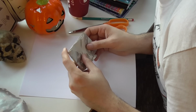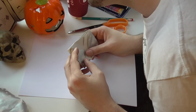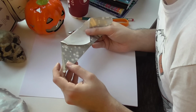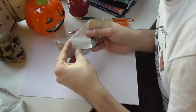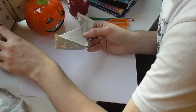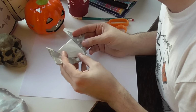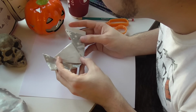Fold bottom left point. Okay, I'm lost. Fold each bottom point in to meet the middle and then open it out again. Okay, so open it out again. Fold bottom left point up. Okay, like that. Fold bottom right point up, like this. At the top point. Fold bottom right, fold bottom left, yep. Along the folds, tuck the top parts of the triangles inside.